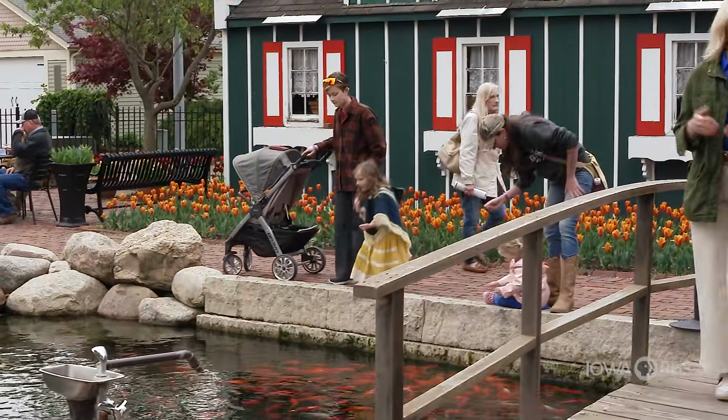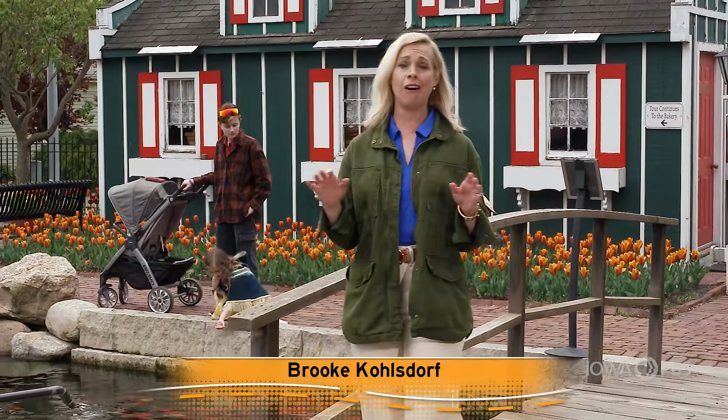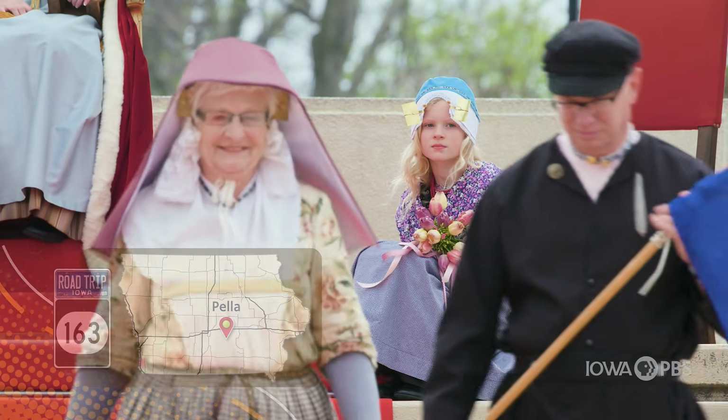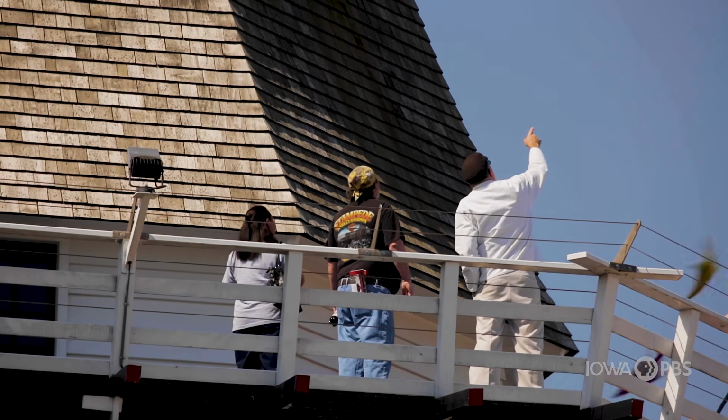Springtime in Pella means tulip time. Since 1935, this community has pulled out all the stops to celebrate and promote its Dutch heritage. People come from far and wide to see the colorful flowers, the traditional costumes, and to experience the vibrant Dutch culture still running strong today.